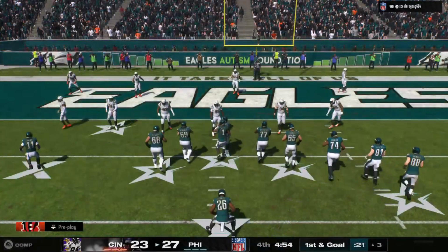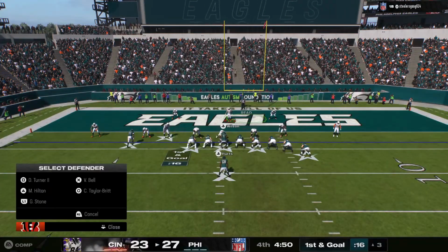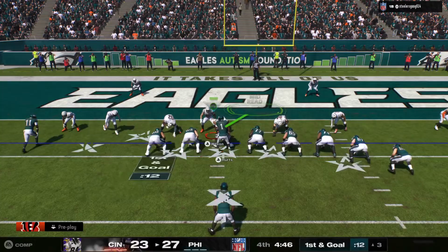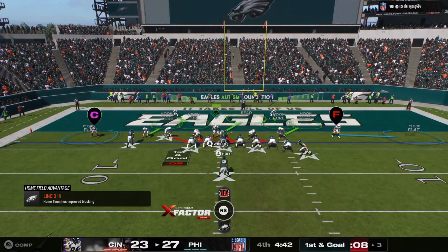At this point in the game, Mike, it really starts coming down to the number of possessions. So that's a huge first down conversion. Fresh set of downs. Now, the balance is stay aggressive and maintain the ball, but also start working this clock.